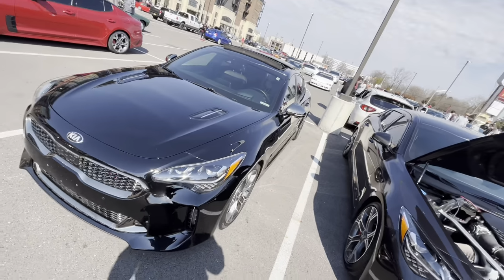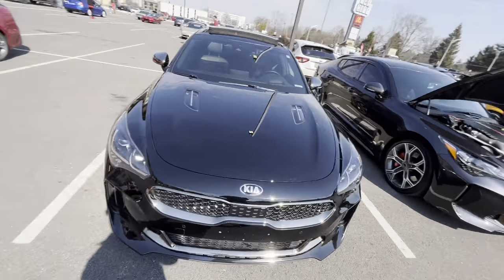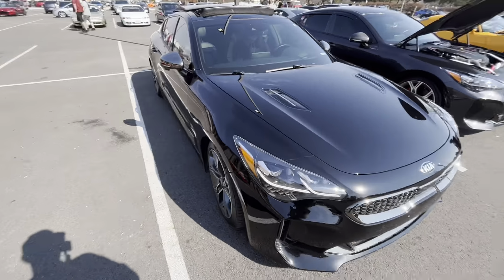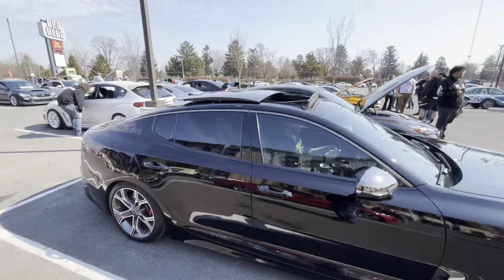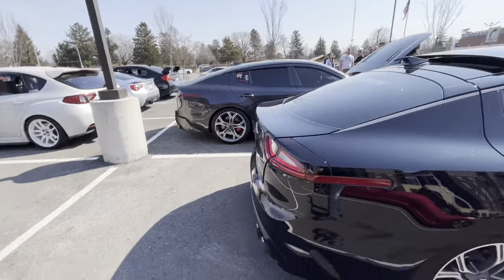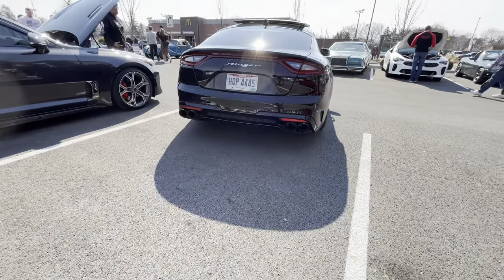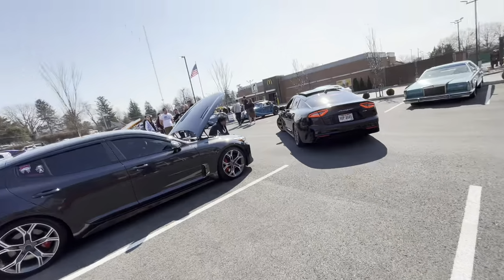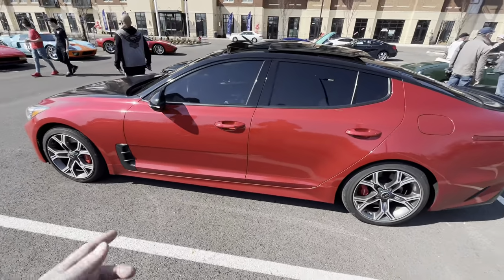Then you got this baby right here, right beside it. Another Stinger. He ain't got the hood popped on his. But these Kia Stingers are freaking nasty, y'all. You see the roof. Look at that roof. Man. Listen to it. He got the Borla on it too. Listen to it. That thing is nasty, y'all. Here we go. One more.